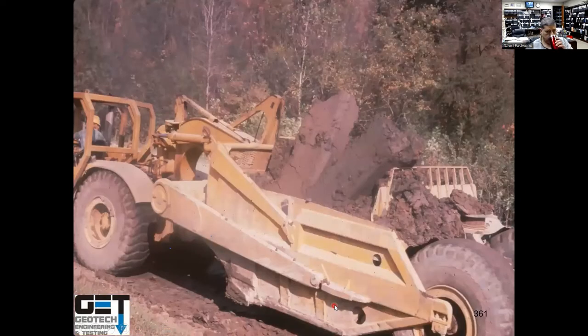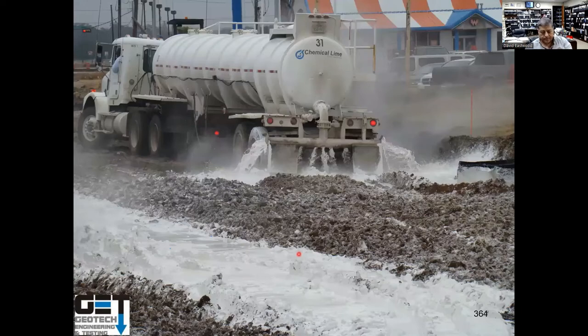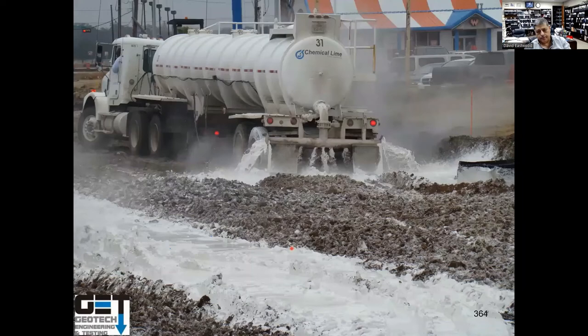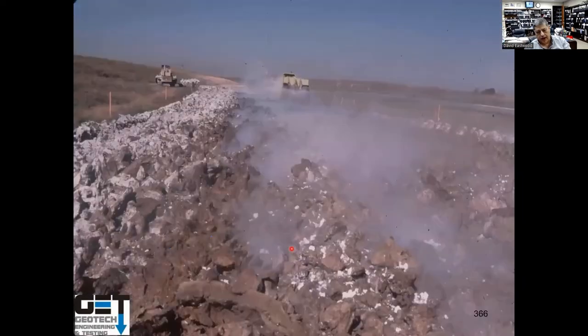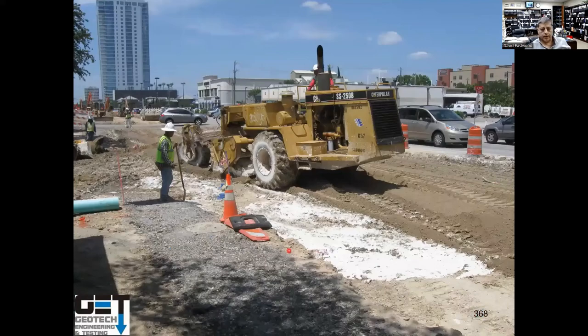You go out there and scrape all the grass and weeds, organic soils. You bring type B lime slurry. You apply the lime. Add water if you need to. Let it hydrate. It mixes with the soil and breaks it down to clay. Develop that reaction, the pozzolanic action. You cure it for 24 to 72 hours for hydration. You pulverize it.